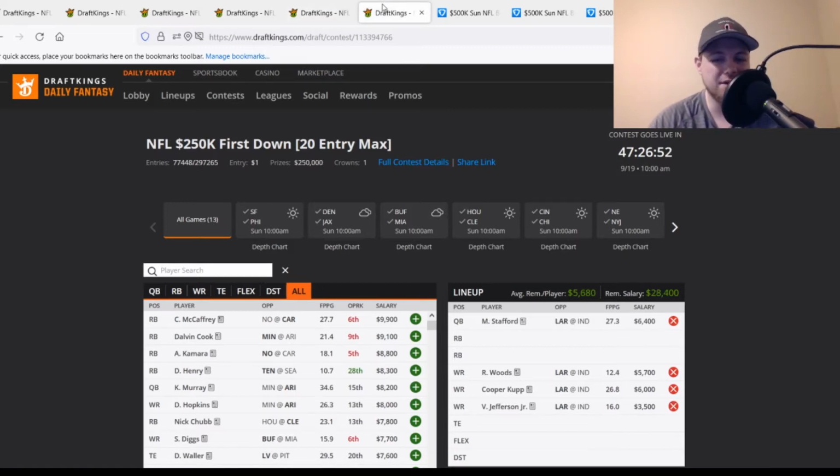Then last but not least, we have the Los Angeles Rams. We got Matthew Stafford, $6,400. Good price for him. The Indianapolis Colts are likely without Xavier Rhodes in their defensive back department once again, so that should favor this Los Angeles Rams team that looked very explosive in week one.